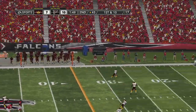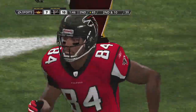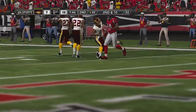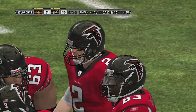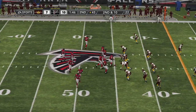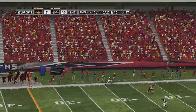Looking for a man. Throws it deep, left side. And he drops the short pick. White was the intended receiver. They line up at the 45. Throws the deep pass.